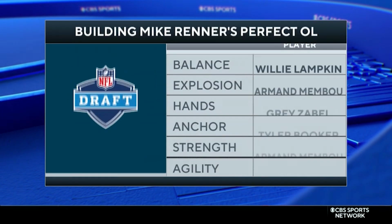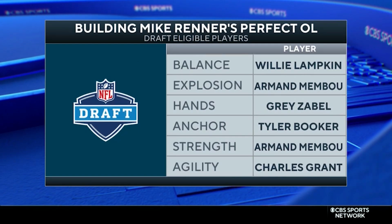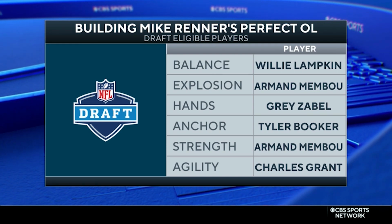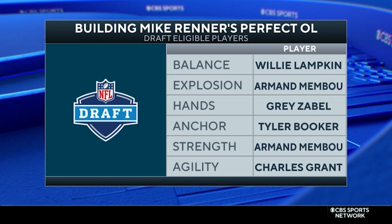All that being said, here's what I have in the draft class. Balance. It's a guy we haven't talked about. We might have to a little bit. I'd be balanced if I was 4 feet tall, exactly. Willie Lampkin, if you haven't heard of this guy, he's a North Carolina guard. Probably going to be a center at the next level because, well, he's 5'10". It's like trying to flip over home plate, 270 pounds, but he's unbelievable.